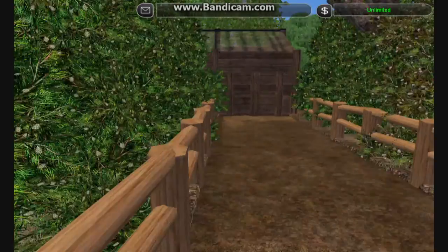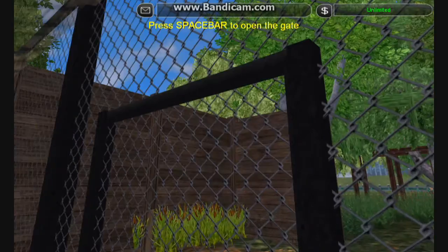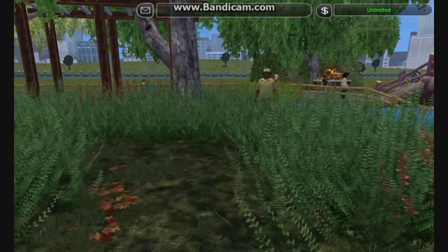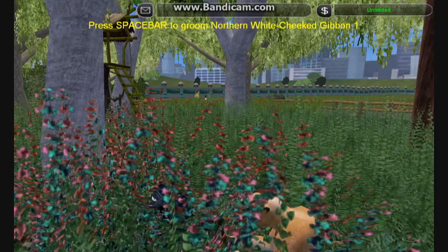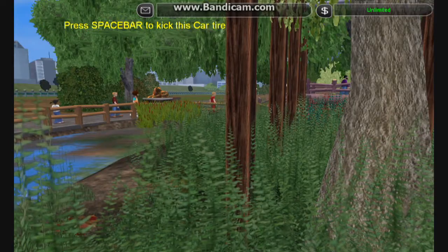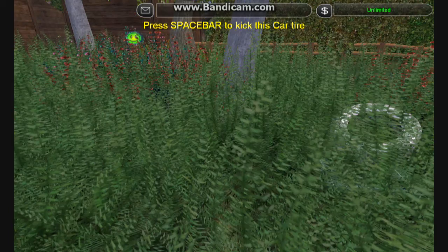For the rest, yeah, not much to say. You know, this little house connects the island to the rest of the zoo, allowing keepers to enter and everything. And yeah, the gibbons, they can just do whatever they want, and that's probably what they're gonna do.